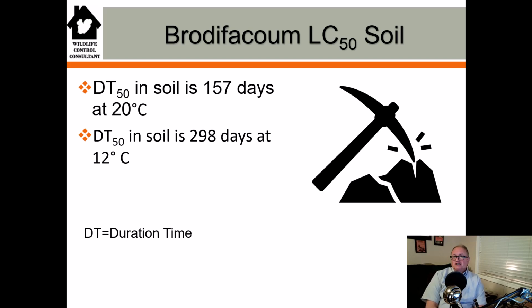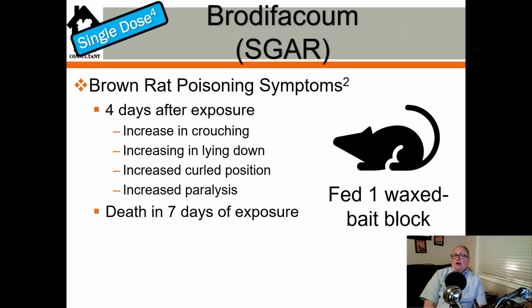So in terms of duration time, because we want those rodenticides, of course, to break down. We want all pesticides to ultimately break down. So the persistence they would have in the soil, Brodifacoum can hang around a while if the soil is not warm. Now, what kind of toxicity does it have for rats?